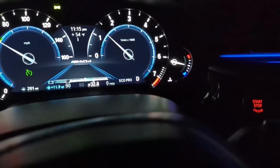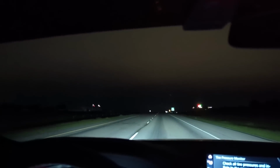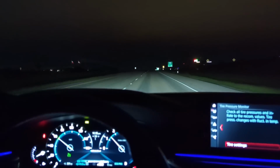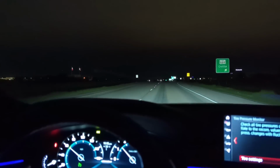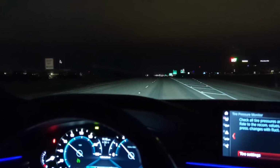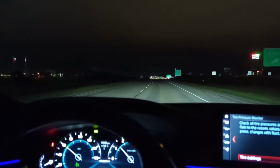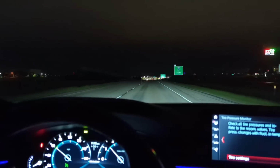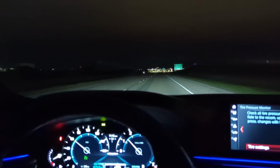Temps and stuff still holding good. 20 miles left to go, less than that, 19 now. Oh, I'm ecstatic. If we can just get this in, man. Whew! Let me tell you, boy, this right here. Jesus. Jesus. Oh, man. There it is. Y'all see it. Dallas. We're in the building.